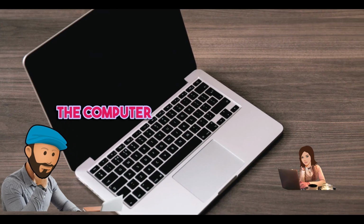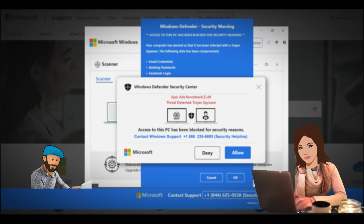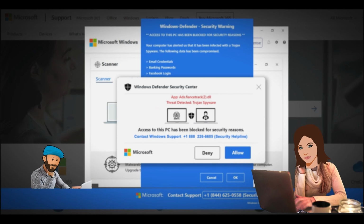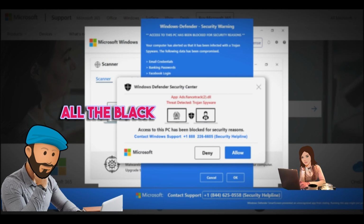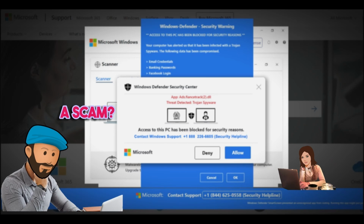Now it's off the computer. No, don't turn it on. The notification on the computer. Now the computer is off. Yeah, leave it off. Leave it off or on? Yeah, leave it off. You know the noise that was coming from the computer? Yeah, it's black. It's off. It's a scam. What do I do now?